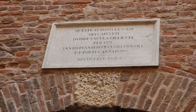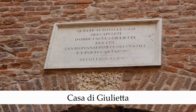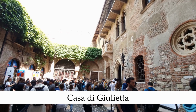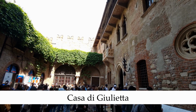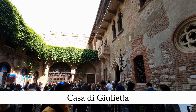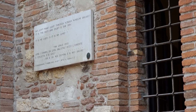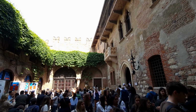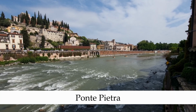Juliet's house, Casa di Giulietta, is located very close to Piazza della Erba. It's super crowded with many tourists. There's also a house museum you can visit, but it's not the real house of Juliet. It was specially set up to attract tourists and it definitely does that.